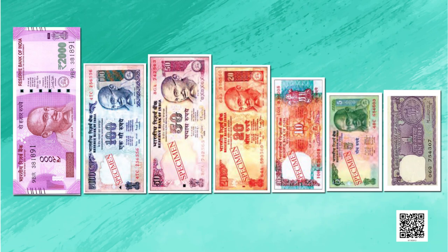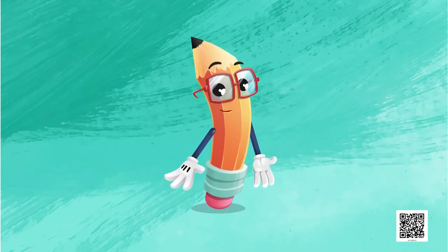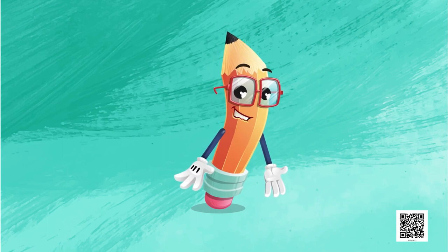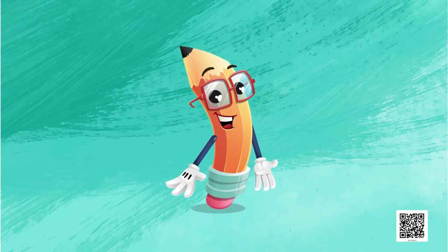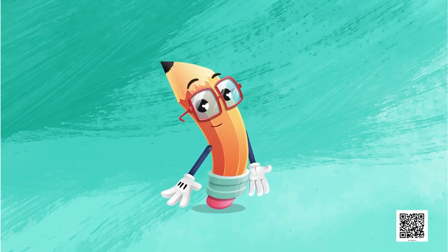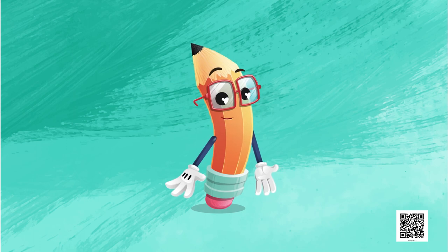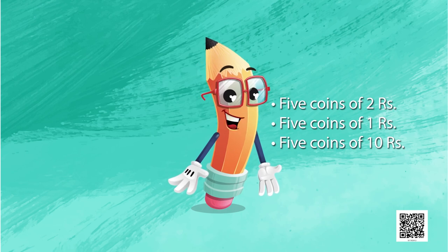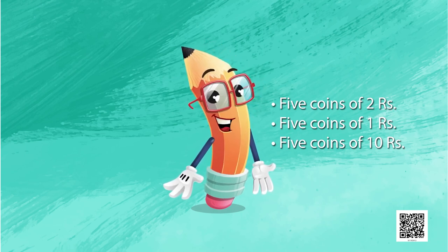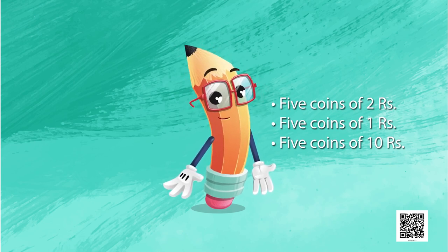I hope you all have enjoyed these exercises. So, dear students, today we learned about different coins, their values, and their different combination to make a given amount. I know, now you can easily go to market and can buy things for yourself by calculating the right amount using different notes and coins. Try to collect 5 coins of 2 rupees, 5 coins of 1 rupee, and 5 coins of 10 rupees. Try to find the total amount.